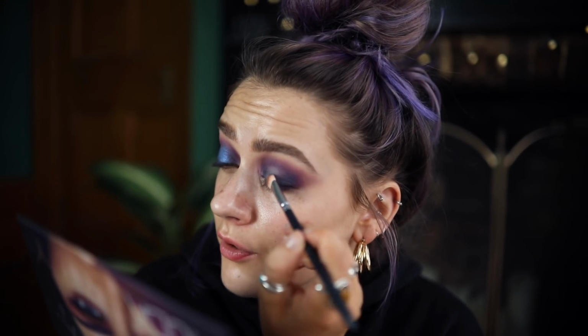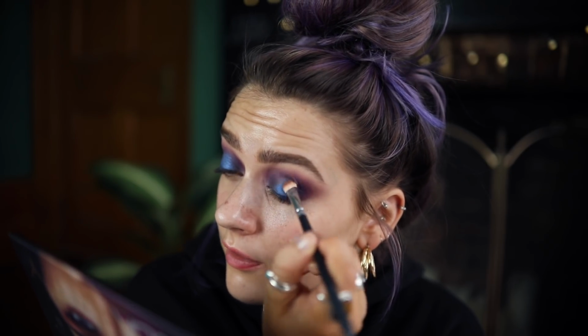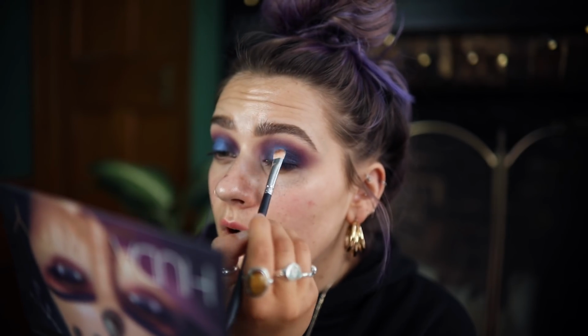I'm telling you, if you are sleeping on Diego de la Palma's eyeshadows, you need to try them out. Do you remember that silver cut crease I did just with eyeshadow? That was Diego. Honestly, they are bomb eyeshadows.